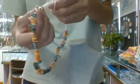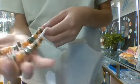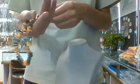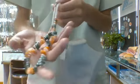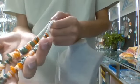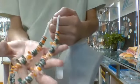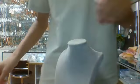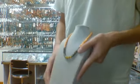So you can fit all of this on each component. We have all these kinds of pieces in our office, in our warehouse, and we choose some of these pieces for the live stream here. Hope you guys will be interested. Next one, like this one.